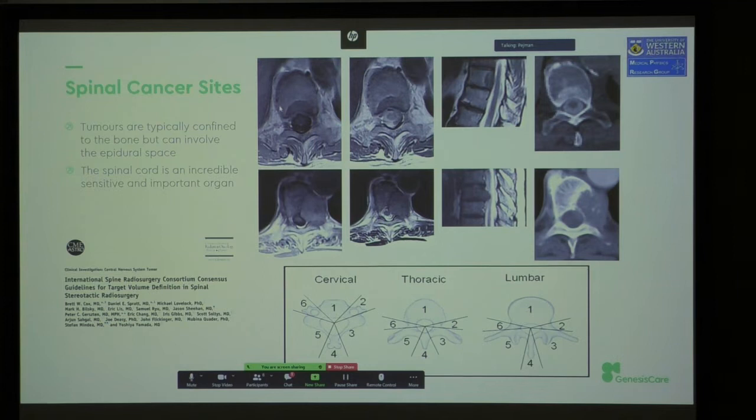So something like this that's got a GTV, a tumour region in the vertebral body, would treat this whole vertebral body region.